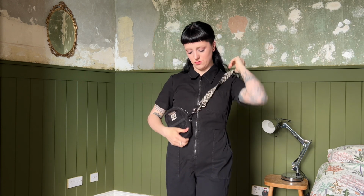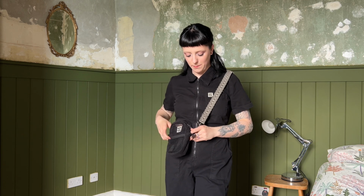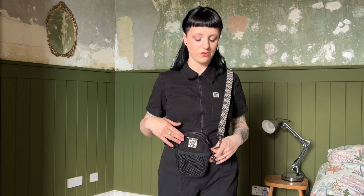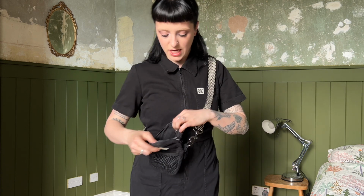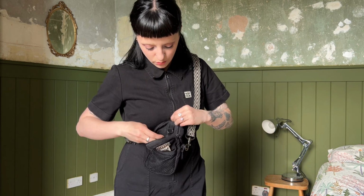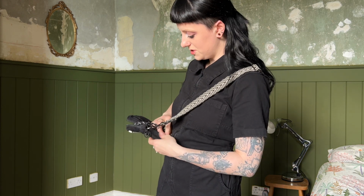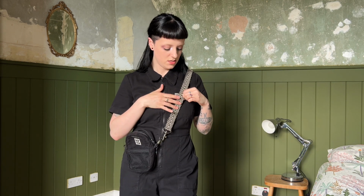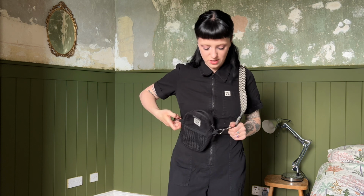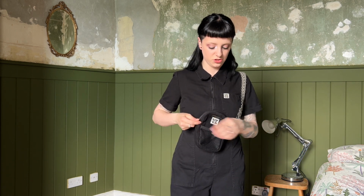I was so torn between which one I was going to get, because there were so many different colours and patterns. But I just love the corduroy. I think it's great, and it has so many pockets. It has a mesh one at the front, and on the inside it has the main one, and then on the back there's one here which I like to put snacks in. And I love the chevron detail on the strap, which you can also take off if you'd want to change straps.